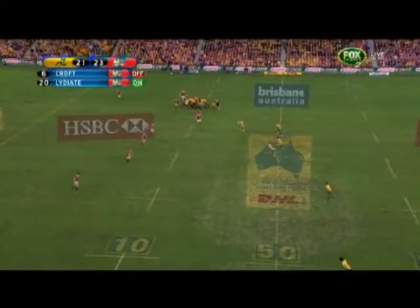Here's another example where the opportunity is clearly out wide, but O'Connor's going to take the conservative option of giving it close for Folau.